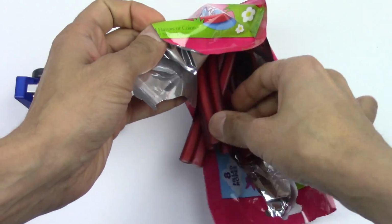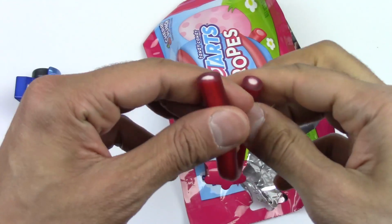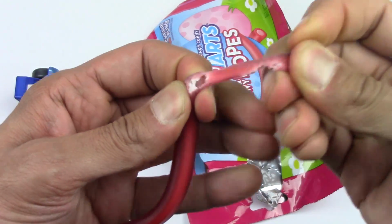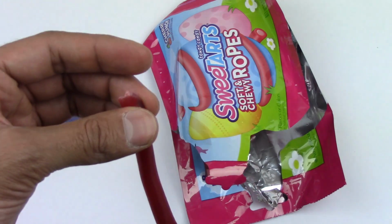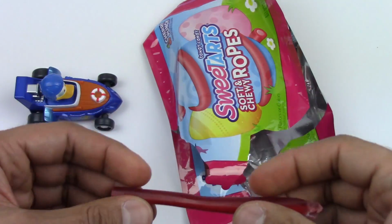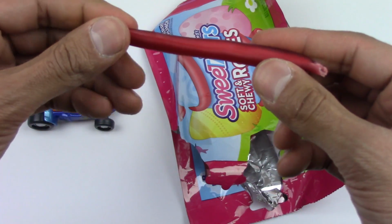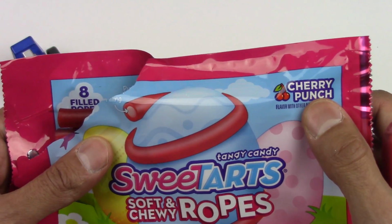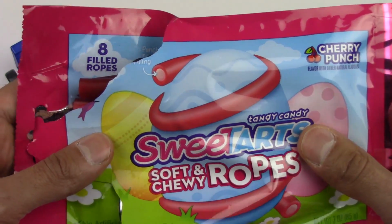These sweet tarts definitely look very similar to all the regular sweet tarts. The really regular rope sweet tarts. Nothing different. No big change. Let's just bite a little bit on one. Chewy, soft, tasty. You can hear me chew that. And very cherry and punch. Yummy, very yummy to my tummy.